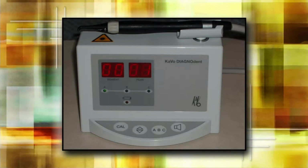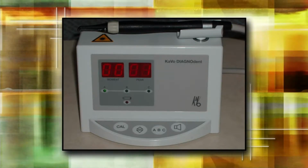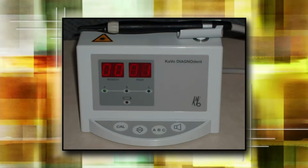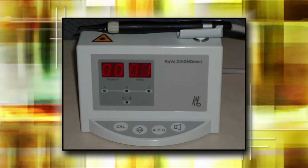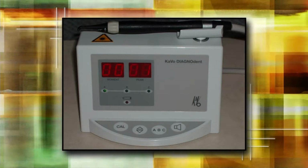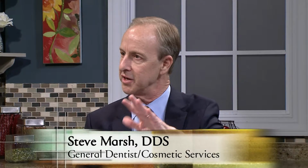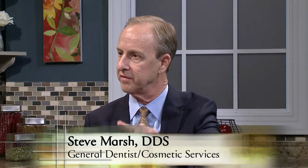Lastly, in decay detection, the Diagnodent. This has numbers on it, goes from 0 to 100. So when a patient starts to have a tooth that's breaking down, we are able to put a laser tip on the tooth. It measures the density of the tooth, again, at reading 0 to 100, and it tells us how dense it is. So sometimes a dentist may say, gee, there's an issue here. You don't have a problem. There may be some stain. And you can't tell as a dentist sometimes whether it's stain or decay. The Diagnodent gives us a very accurate diagnostic ability.